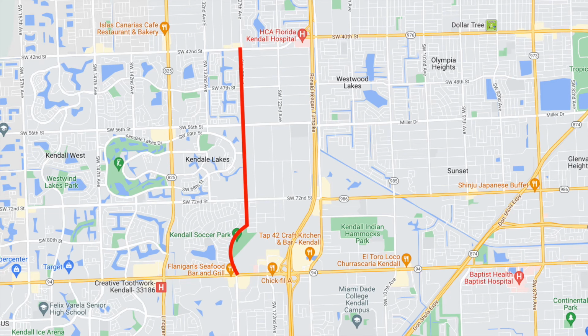So horse country's borders are from 127th Avenue to just west of the Turnpike, east and west, and from Bird Road to Kendall Drive, north and south. It's a pretty small area of only about 2.5 square miles, but within that, it feels like a whole other world. Or at least not like the typical Miami world.